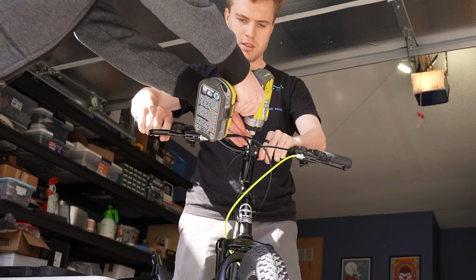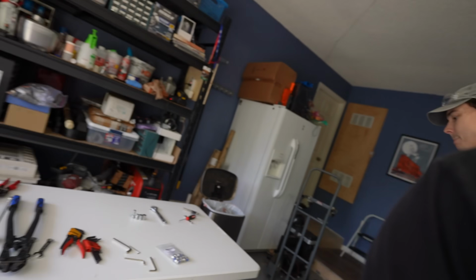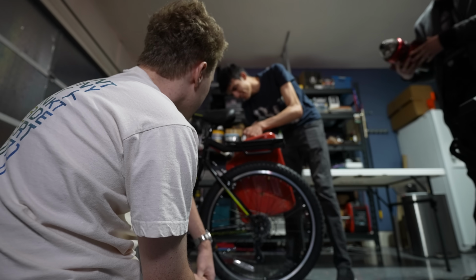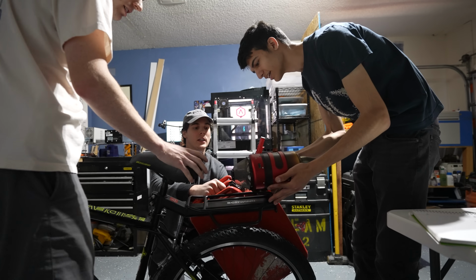First, we adjusted the bike to be as comfortable as possible, and once Alex arrived, it was time to figure out the fuel tanks. Okay, so the plan here is that we're trying to mount some jerry cans to the back of it. We're gonna use those as tanks. That actually looks kind of okay. Good. Right there. That's fine.